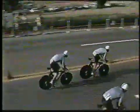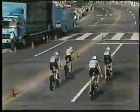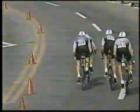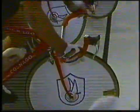Countdown complete, and the East Germans pull away now. They face 100 kilometers, better than 60 miles. And they have an interesting formation here, a real double file. It almost looks like 2 separate teams racing each other down the road as they get started.